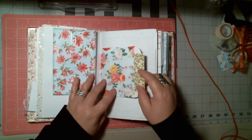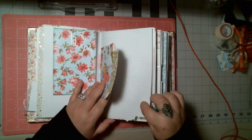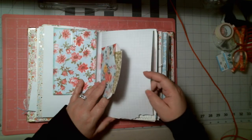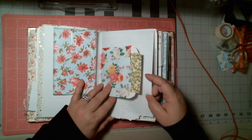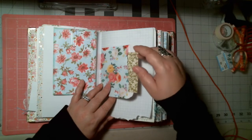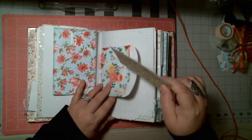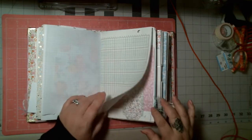Very pretty. And then over here, it has the column paper again. It's not column paper, I don't know what it's called. Well, you know what I'm talking about anyway. It's math. I'll call it math paper. And then this is a pocket with a little journaling card on the back. It's got room to journal. And this is the column paper.